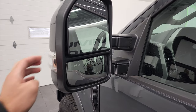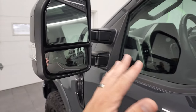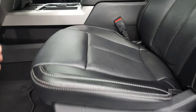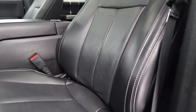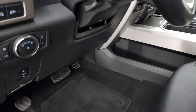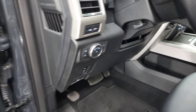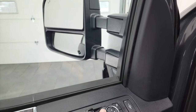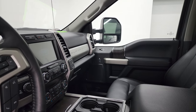Blind spot monitoring, LED side lights, these power scope in and out, and power fold in as well. Inside, the Lariat package gives you the black leather interior. There are no rips or tears on the seats. They are in very nice condition. You do get factory floor mats throughout. Power pedals, auto headlamps, tilt, telescopic steering wheel, power windows, power locks, power mirrors. You get the wood grain trim on there. These mirrors do power fold in. I always like showing both sides so you know that both sides are working properly.